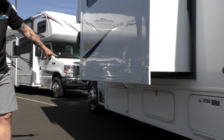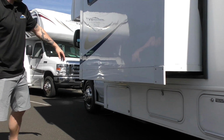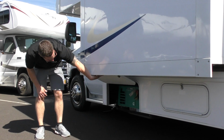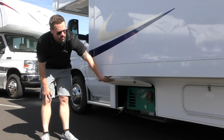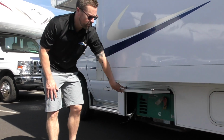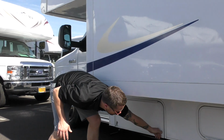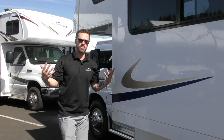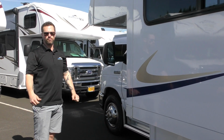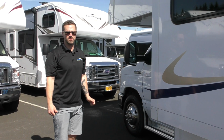And then right underneath the slide, you have your 4,000 watt Cummins Onan generator. Open this guy up so you can see that. That is a quiet gas generator. Nice thing about that is it pulls from your primary fuel source. So if you are boondocking or dry camping, that means you get to do it much longer because you have a large fuel tank that you're pulling from. So that is the outside. Let's go take a look at the inside of this 2014 Forest River Sunseeker 2650.